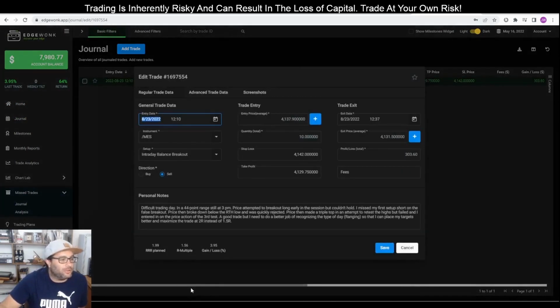$306. Let's open it up. It was a 2R plan trade, and I got 1.56 out of it for about $300. I was risking 200, and I made 300 on it. I wrote here, it was a difficult trading day.